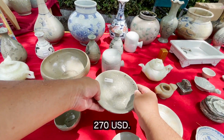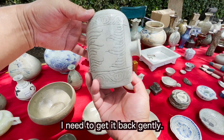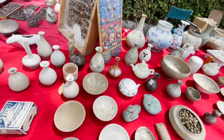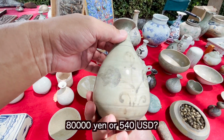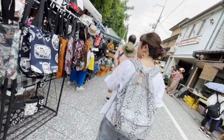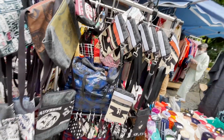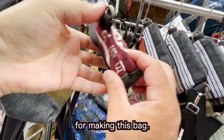$270. I need to get it back gently. I can't even think of the usage of this. 80,000 yen or 540 USD. This is probably the most expensive stall in this market. This vendor uses sake brewery apron for making this bag.